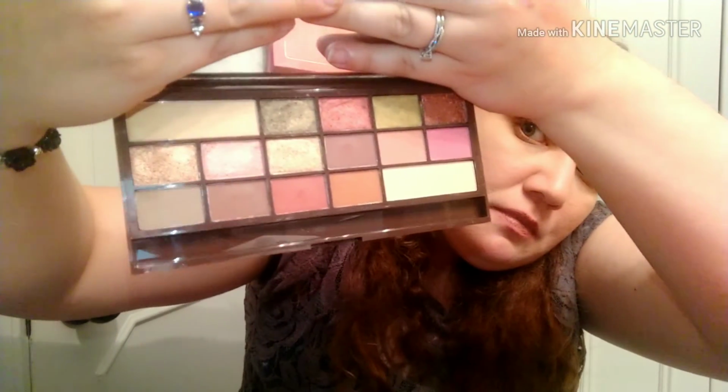Another one from Makeup Revolution. This is the rose gold chocolate palette. Love the packaging. I want to say this one was $15 too. The only thing I don't like about this one is that instead of having the shades printed on there, even on the back, it just has this little plastic thing. Has a nice mirror again. That's what the colors look like. I have not used this one yet.